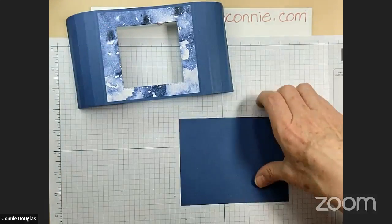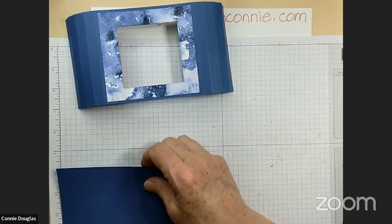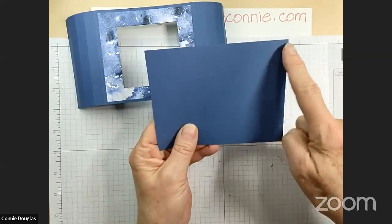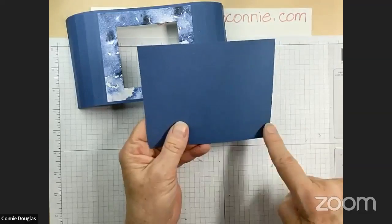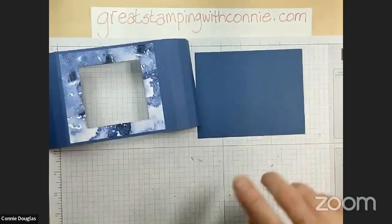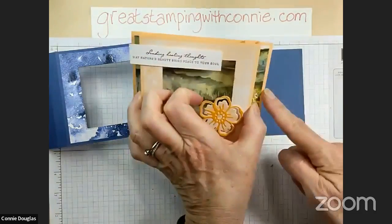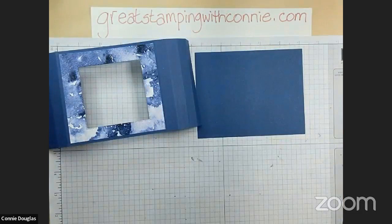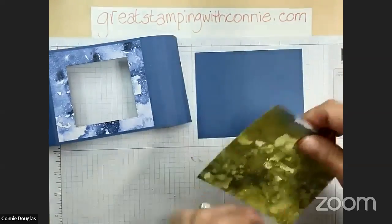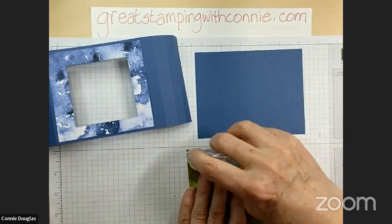Okay, this piece of cardstock is 5.5 by 4.25. So this is your standard card base size, and it is the piece that goes on the back. Okay, so it's your card. And so we're going to put this patterned paper onto it.